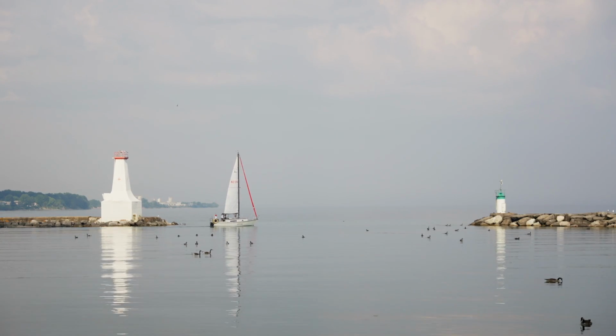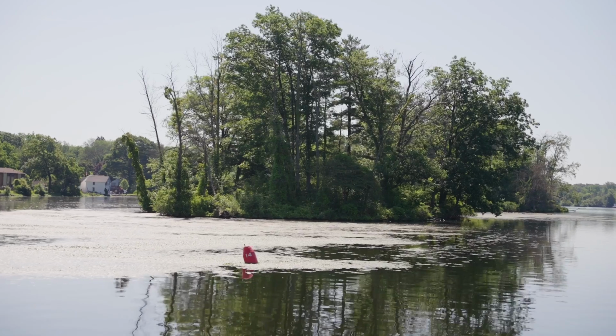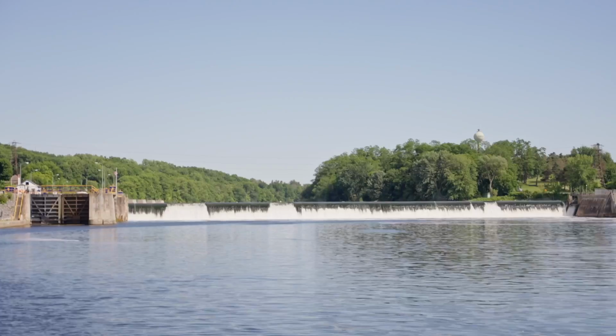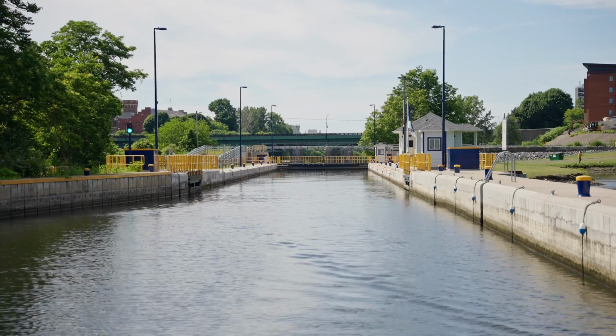For those of you planning to navigate through locks this season, here are some useful lock tips to keep in mind. Where there is a considerable difference in water levels between adjacent sections of a river or canal, locks are used to move boats from one level to another.